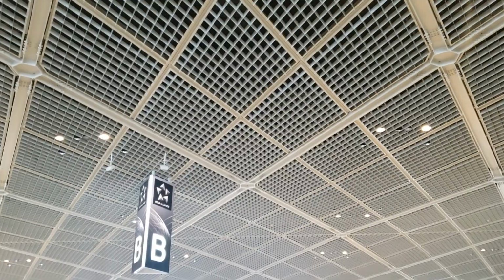So one thing to note about especially this Terminal 1 here in Narita is how large it is. This is a very, very big terminal. It's quite possibly the largest terminal I think I've ever been in before. It's split into two sections. The south side here is Star Alliance, which I'm walking to right now, and the north side is SkyTeam. So you have Delta and those guys over there.